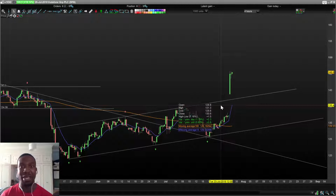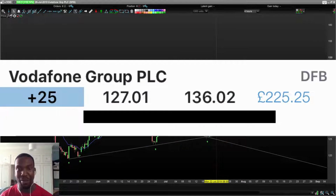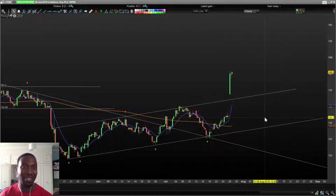Obviously, I could never have accounted for that, so it's kind of a bit of luck on my part because the fundamentals helped it skyrocket, but I believe it was going to still climb up to at least 136. The sad thing is that because I set a limit here, I didn't benefit from this extra move. So I made my £225, but I could have made probably even double that if I'd not set a limit. But it doesn't matter. I made my profit and I'm happy. So I made 225 on a Vodafone move.